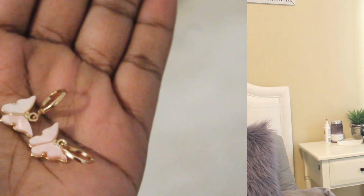I really like them. Another item I have are these tiny little butterfly earrings. These are so cute, but they are so small. I wish they were just a little bit bigger. These are cute. I didn't realize how small they were on the website, but here they are.